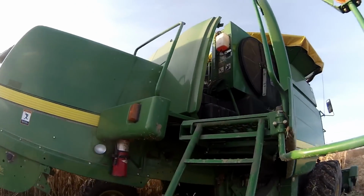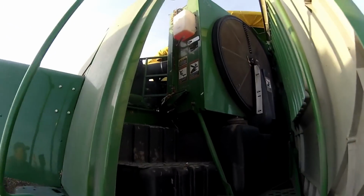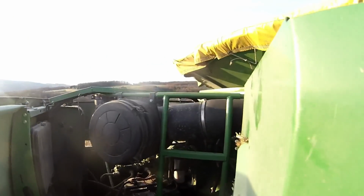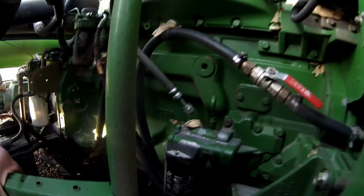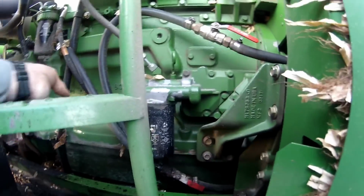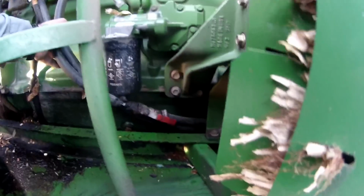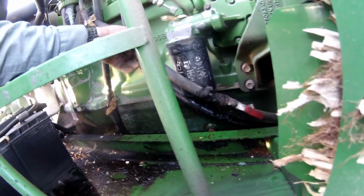Fuel cap seems to be on there. We're clean here. Wet down in here. Hope I ain't got a radiator issue. Something pissing right there.